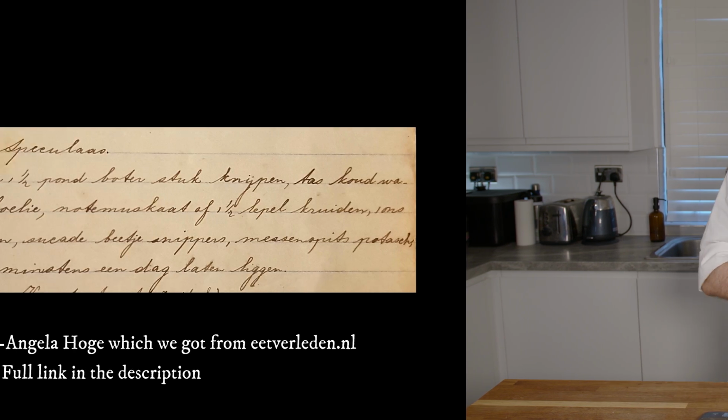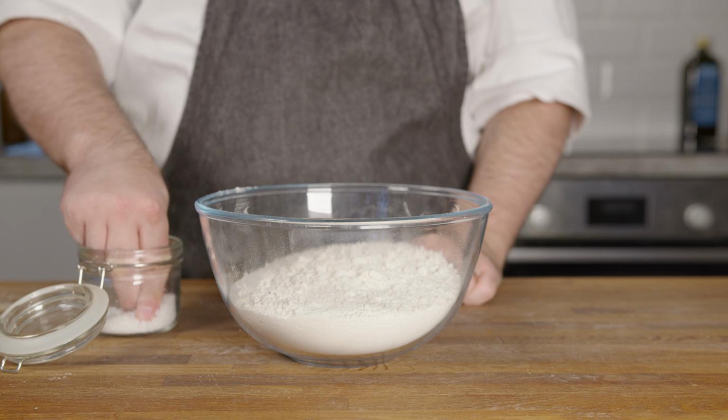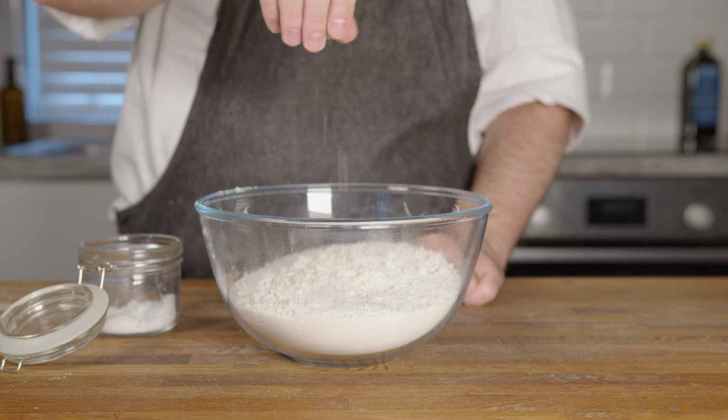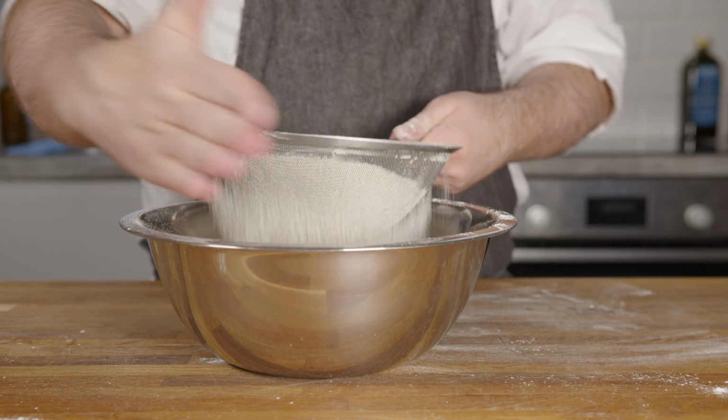First up is the spicy Northern variety, which the internet would call speculaas these days. We were lucky enough to find a 1914 manuscript with this recipe, which calls for 500 grams of plain flour, to which we're adding a pinch of salt and a teaspoon of baking powder. Sieve it after adding these so they are mixed in well.